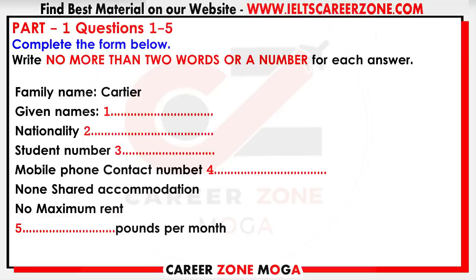Do you want to share accommodation or live on your own? Live alone. I'll be too busy with my studies to bother with roommates. How much rent do you want to pay? Around £500 a month.